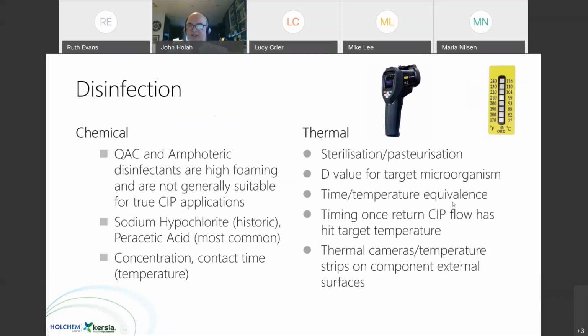On the thermal side, it gives us a little more ability to select perhaps the target microorganism, and as long as we know what its D value is and the appropriate times and temperatures, we can heat the plant to that time and temperature to control that microorganism.